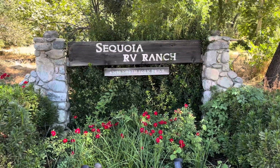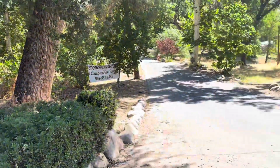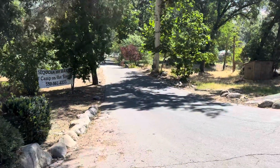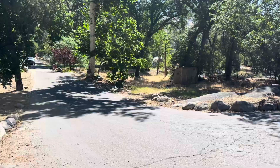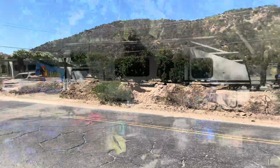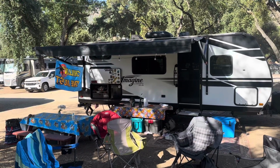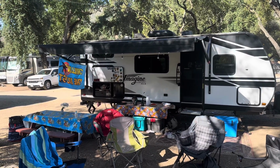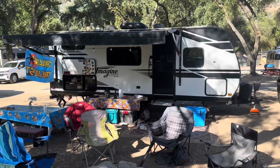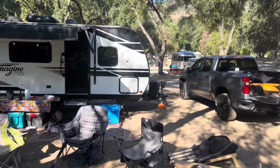Sequoia RV Ranch in Three Rivers, California. We are at Sequoia RV Ranch in Three Rivers, California. We have a riverfront pull-through site. It was number 55.